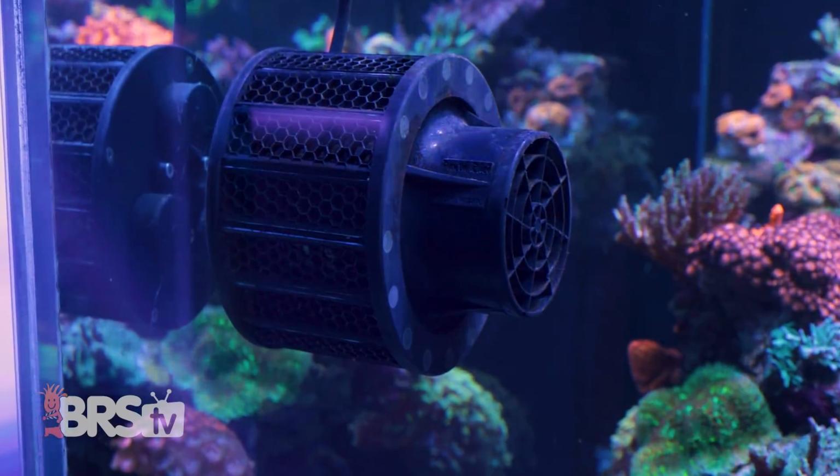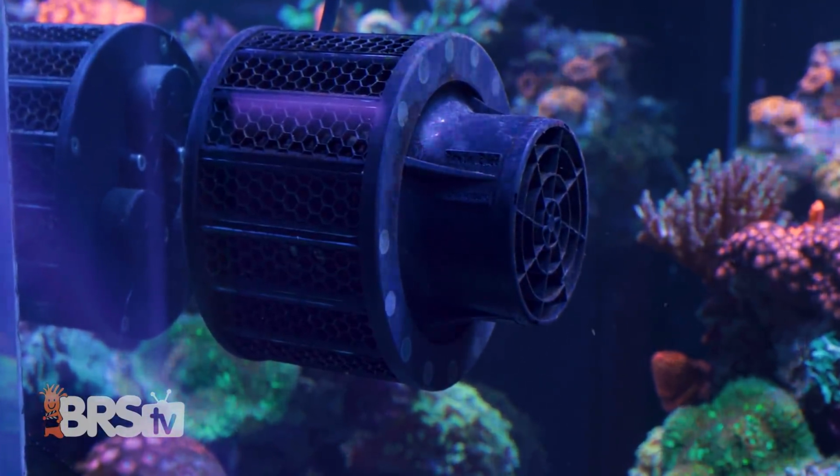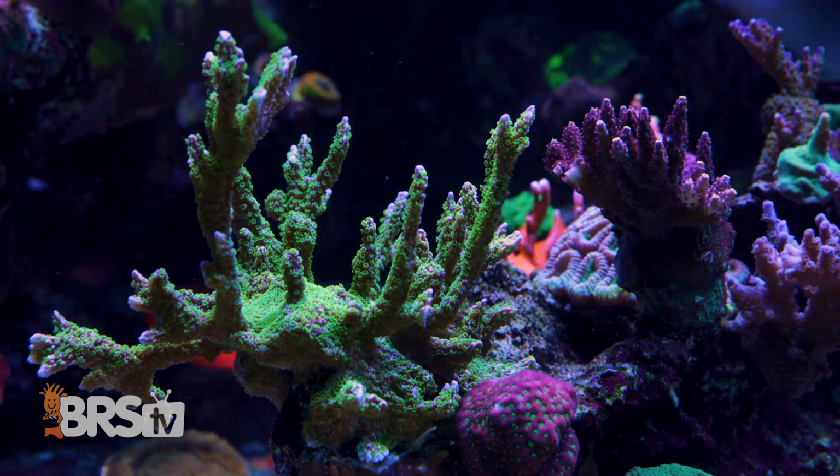However, much more than that, it's literally impossible to provide the kind of flow that they want to put in a tank that has sand. It's their team's assertion that flow is more important than a vast majority of system design elements, including lighting. Flow is the number one most critical component for an SPS coral's biological process.